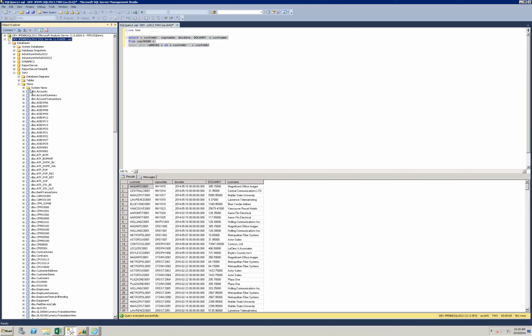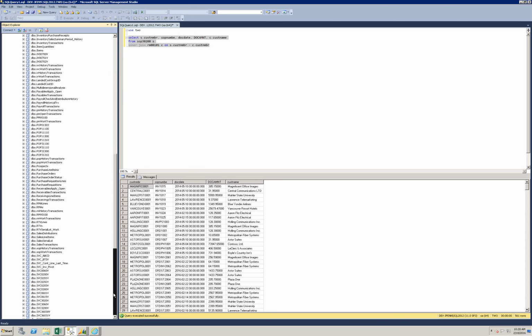So now what you'll see is there's things like account transactions. So this will be GL transactions. There's also, and if you just scroll down, it's all written out, it's pretty obvious when you're looking at the database: purchasing line items, receiving transactions, sales transactions, sales line items.